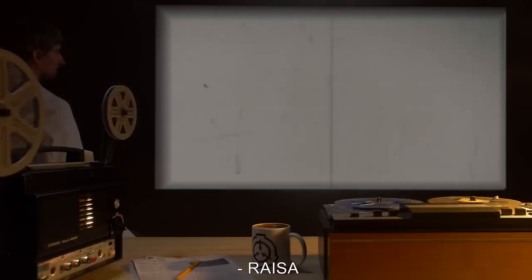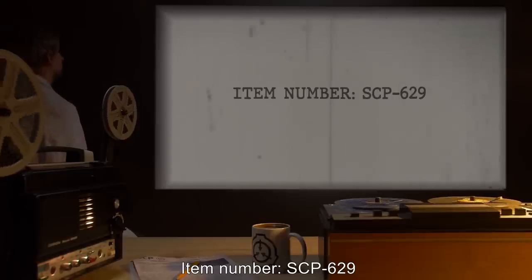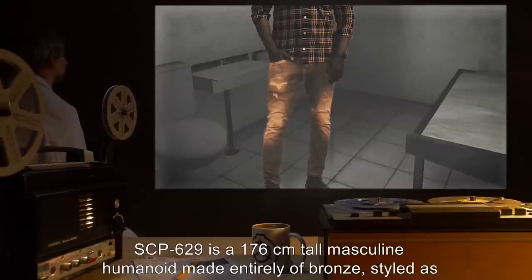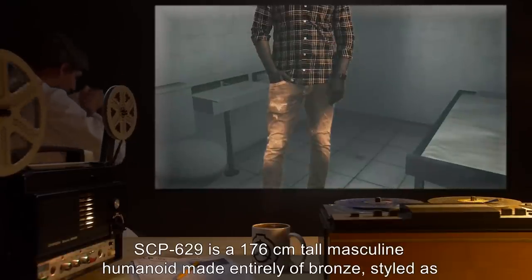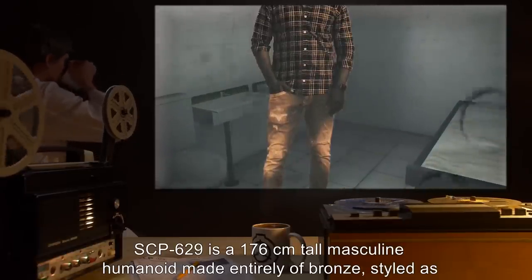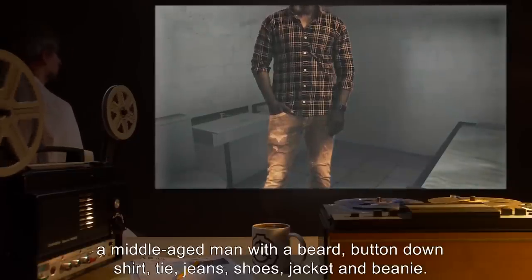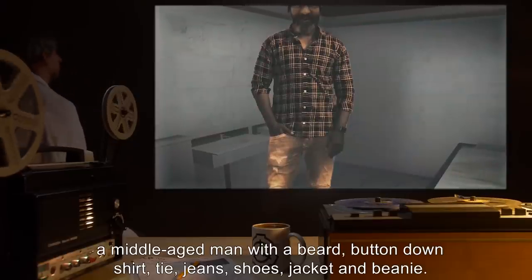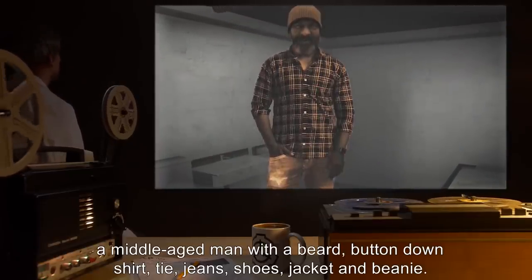RAISA. Item number SCP-629. Description: SCP-629 is a 176-centimeter tall masculine humanoid made entirely of bronze. Styled as a middle-aged man with a beard, button-down shirt, tie, jeans, shoes, jacket, and beanie.